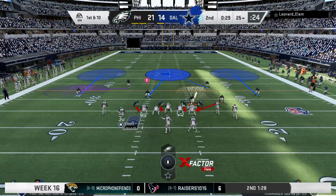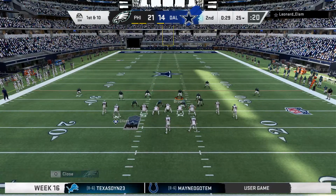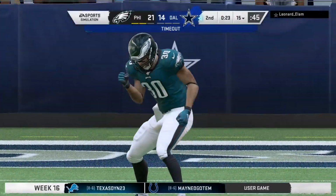Well, I'm trying something on first down, and it's something that's safe. It's something that's been done many times before. A lot of people say it's not even worth trying, but I'm running a draw. I'm running a screen. Eagle pressure, too much this time.